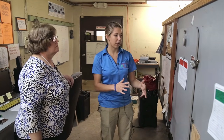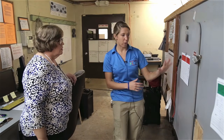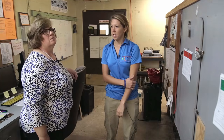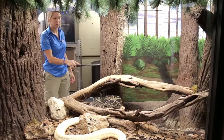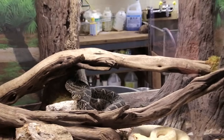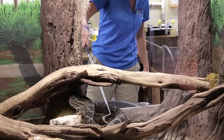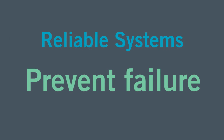The numbers above the enclosures actually tell the keepers how many animals are in the enclosure. So for example, there's only 1 Aruba Island rattlesnake in here and there are 3 pythons in that enclosure. So we know if we open the door and we only see 2 animals, there might be one hiding somewhere, to keep your eyes open and actually find all of those animals before you reach in or before you do any work in the enclosure. All this helps prevent snake bites.